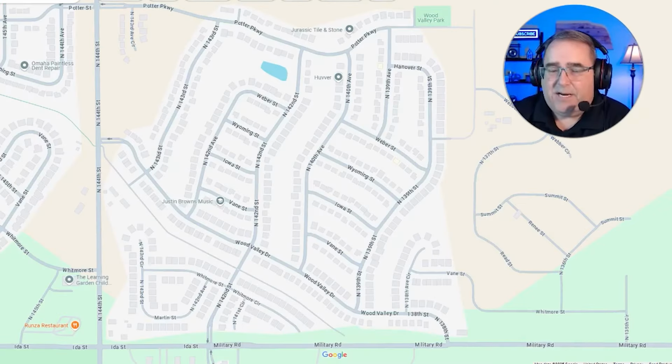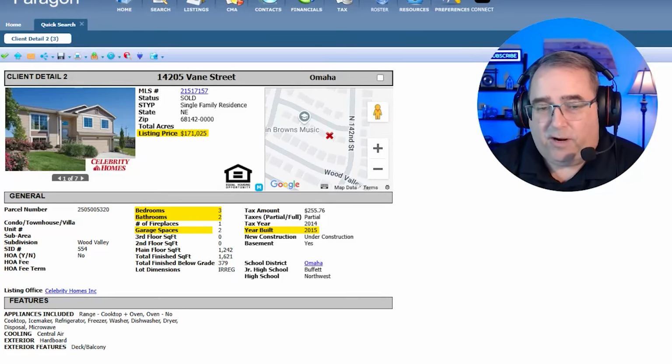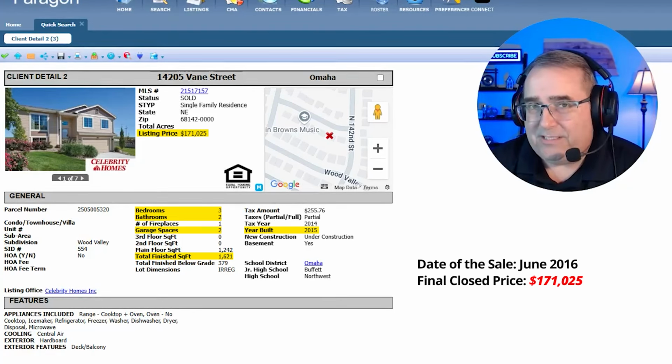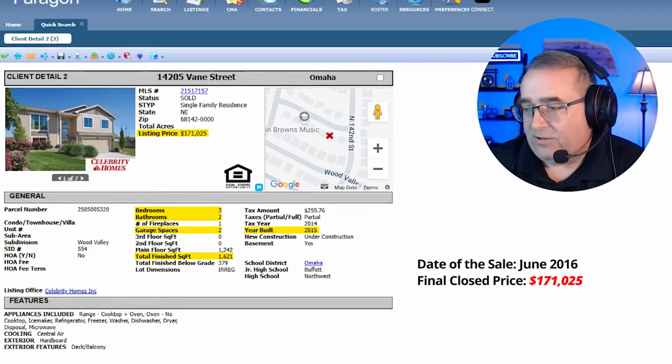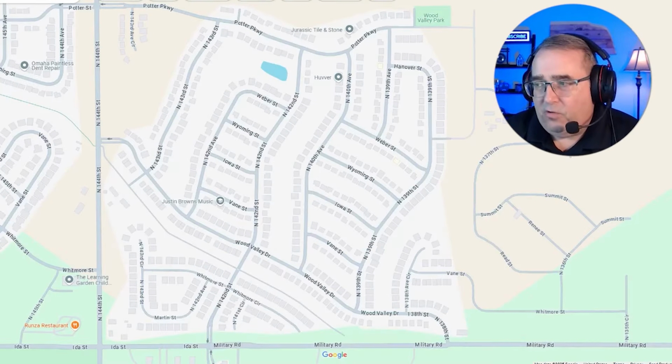In 2016, 14205 Vane Street was another new construction built by Celebrity Homes. It was a Vista with 3-bedroom, 2-bath, a 2-car garage, and 1,621 square feet. It went under contract in March of 2016 and closed in June of 2016 for $171,025. Again, this was a new construction property.